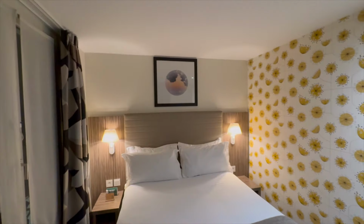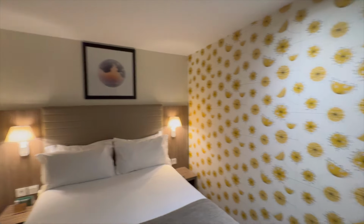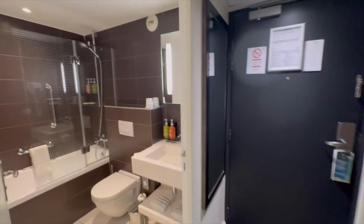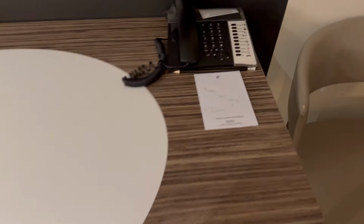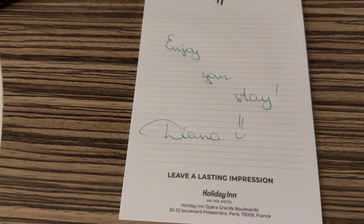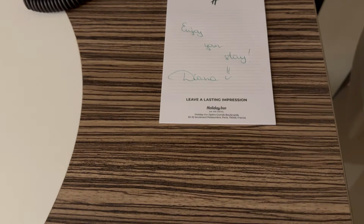It was 42 degrees when I got here, and it started raining almost all the way from Gare du Nord train station. My room for 2 nights. My home for 2 nights. Somebody left me a little note. Enjoy your stay. Very nice.